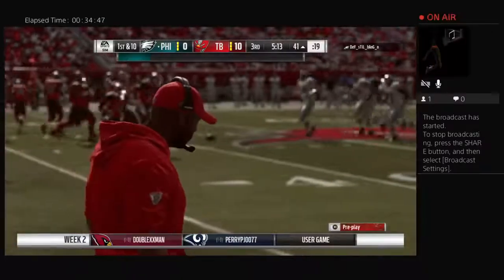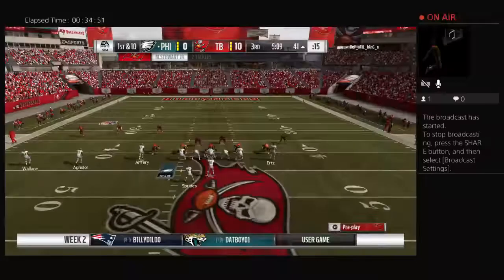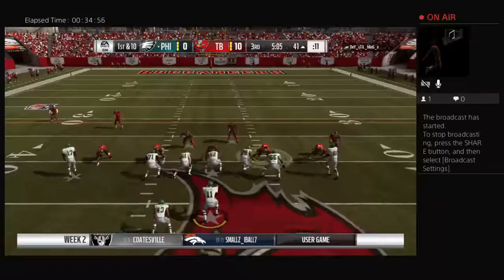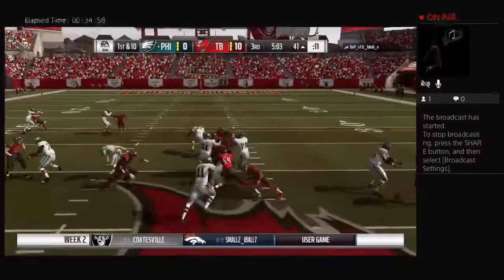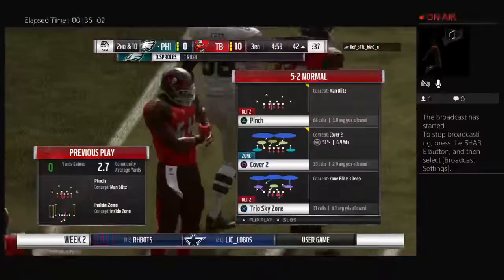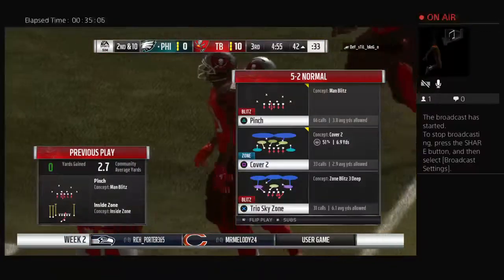So from Buccaneer territory now, it's 1st and 10 at the 41. Now it's the all-purpose back. This is Darren Sproles. And he's going to be met at the line of scrimmage and taken down. Call it no gain on the play, and it'll be 2nd down.